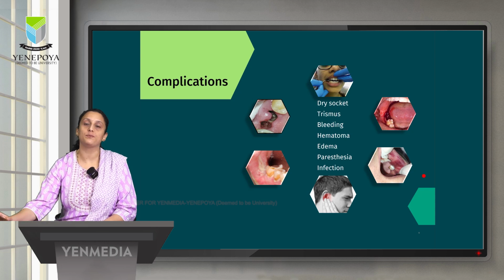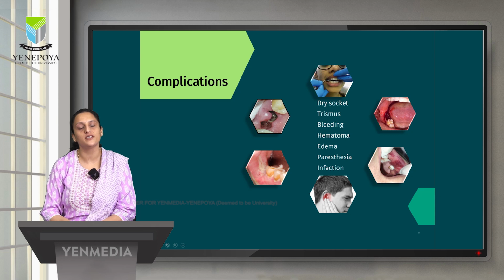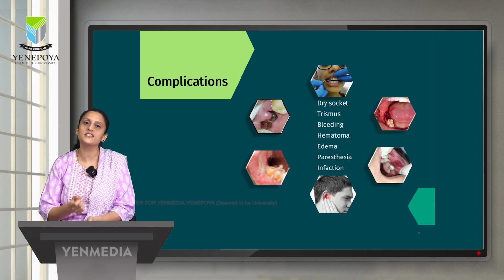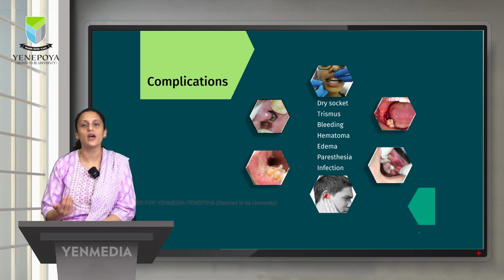You can also develop something called temporomandibular joint pain. This is usually seen in patients who have pre-existing pain of the temporomandibular joint. The temporomandibular joint is a joint of the lower jaw which helps you in opening and closing your mouth. If you have pre-existing TMJ pain and you have kept your mouth open for a long time during the extraction, or if a lot of force has been exerted, it can aggravate the TMJ pain. This can be easily treated using muscle relaxants, giving rest to the joint, and also application of certain topical ointments.